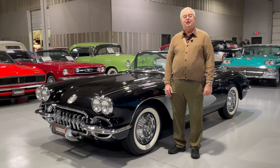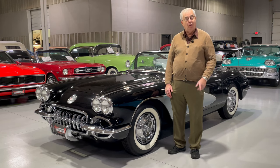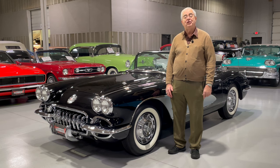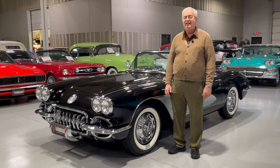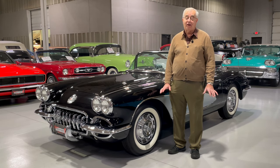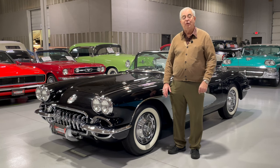Well, greetings from the sales floor of Ellingson Motorcars here in Rogers, Minnesota, northern suburb of Minneapolis, Minnesota. We're about 45 minutes from the international airport. Today, we're going to look at our newest addition, a 1960 Corvette. I'll tell you what, beautiful color combination if there ever was one, tuxedo black with the cove stripes.